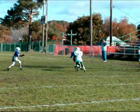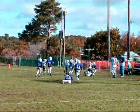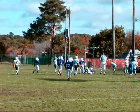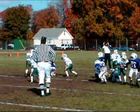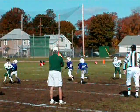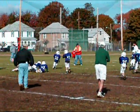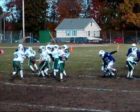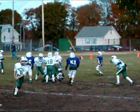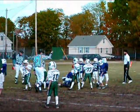Pick it up, Jack. He turns the corner, makes a cut. There you go. Breaks another tackle and crushes someone on the other team. Shover runs an end around with number 13, Brady Shatner, as he breaks the tackle and then it hits the back of the line. Ball's given to number 45, Zach Hume, as he goes down and takes about 4.